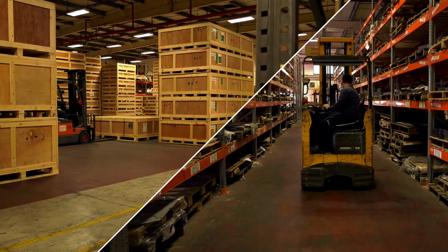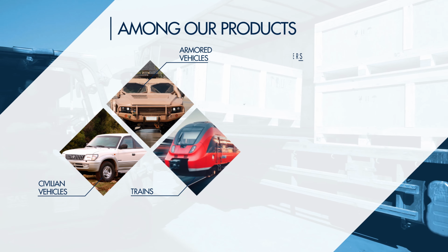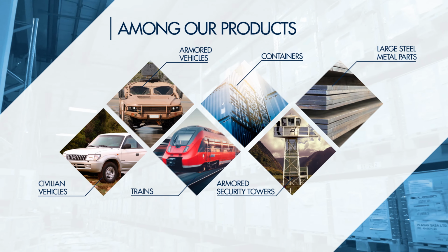Our customer base includes leading defense and business companies in Israel and abroad. Plasan Tech can design, manufacture, and supply customized steel parts for various industries. Among our products, civilian and military armored vehicles, trains, containers, armored security towers, and any other application requiring rigid steel metal production.